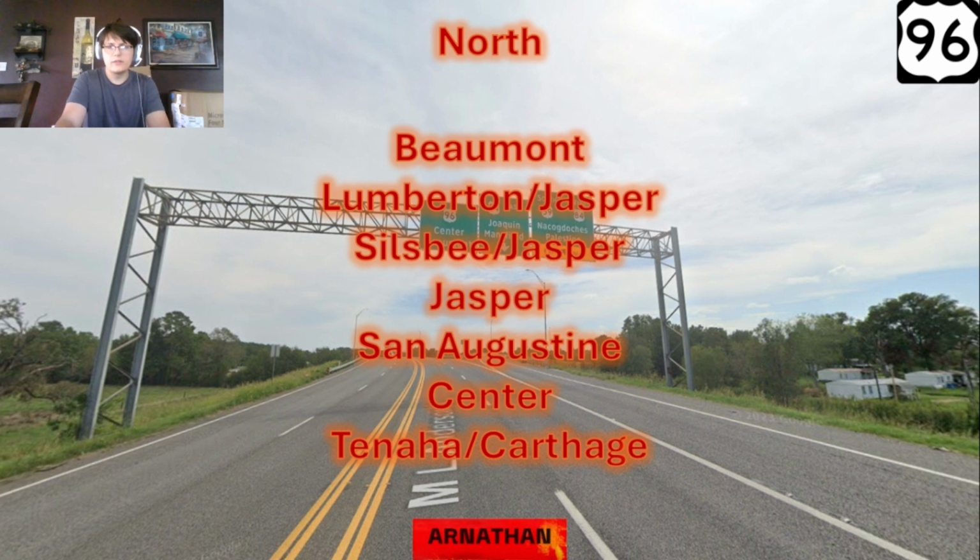I think that's okay to do there. Then Silsbee, Jasper. It's substantial enough to sign as a secondary, but I wouldn't sign as a primary. Then I'd say just Jasper, then San Augustine, Center, and then Tenaha and Carthage. I might would swap Carthage for Texarkana because of 369. But since 369 is nowhere to be found in that area yet, I think that's okay for now.